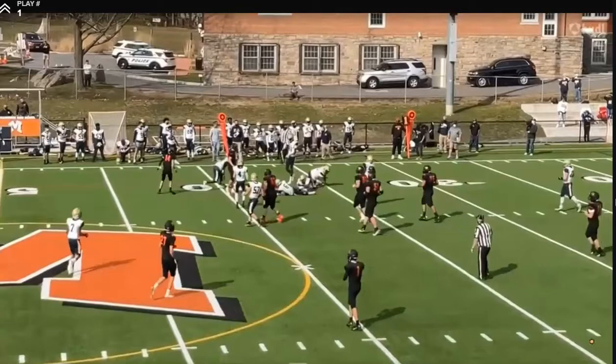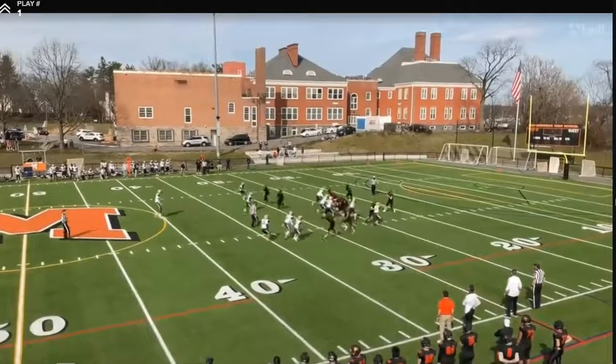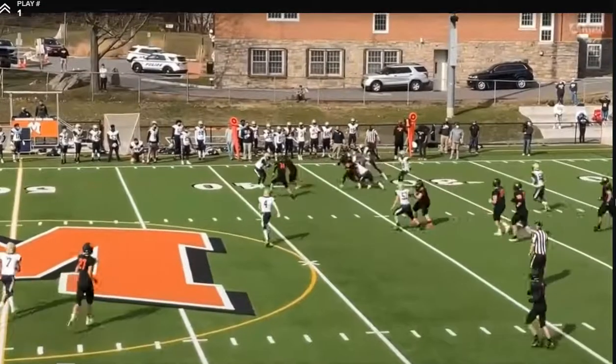Again. That's nasty right there. This play's blown up. It should be a loss. Guy reads it. Look at him. Make that guy miss right there, and then another big-time juke.